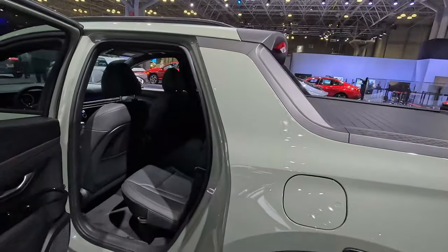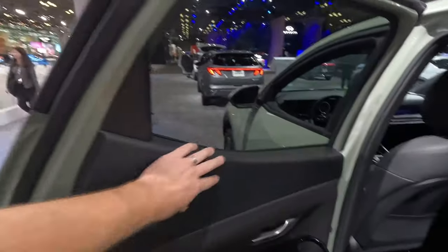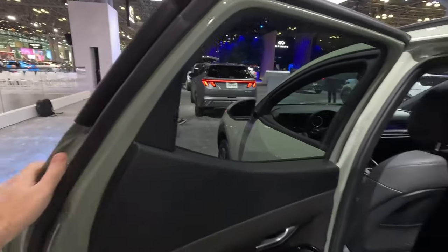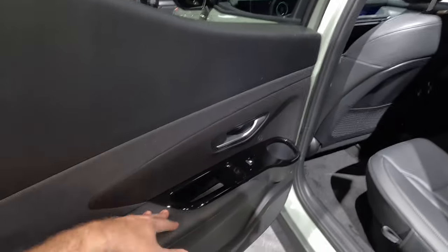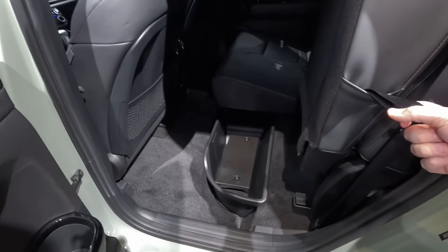Yes, much like the outgoing model, not a lot has changed back here. You can see the design of the back door is a little bit different from the Tucson. You've got this big swooping line that translates to the exterior of the vehicle. We do get cup holders in the door, but again, it's surrounded in gloss black plastic. Not my favorite. Under seat storage, that's big in pickup trucks. It's actually a fairly decent amount here.